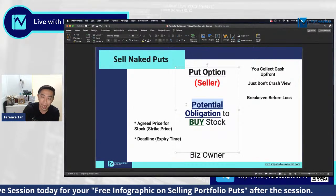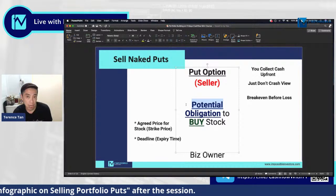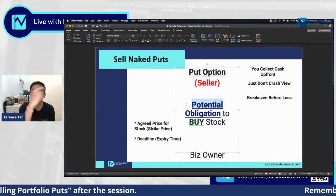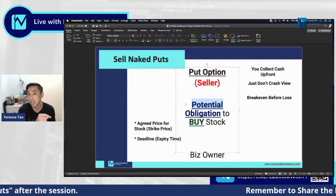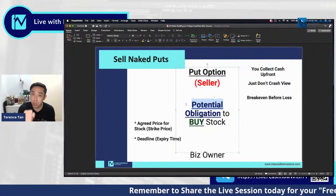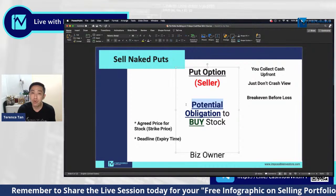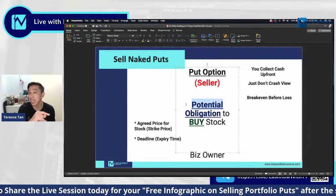Once you collect the cash, you are not in the decision maker's position. The decision making lies with the counterparty, that means the buyer. The buyer is the one that has the right to choose whether to do this or not. Once you have collected the money, you can only wait and see what they want to do.